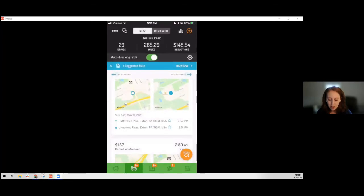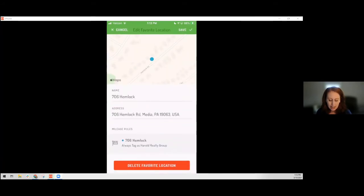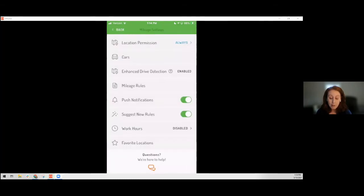And if I go to my mileage settings by tapping the gear icon here and go down to favorite locations, I can actually click on these and then set up rules. So for this particular one, this is one of my listings, and I have it set up that every time I drive here to tag the drive as business. So every time I'm going there or leaving there, it's going to tag that particular drive as business for me, which again saves you a lot of time, especially with realtors.